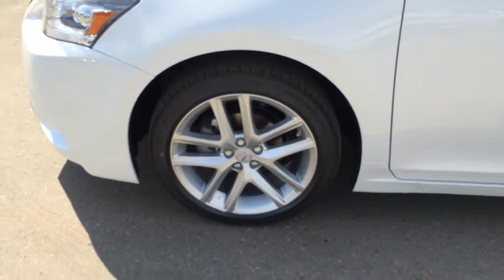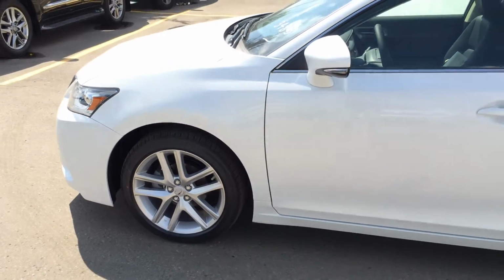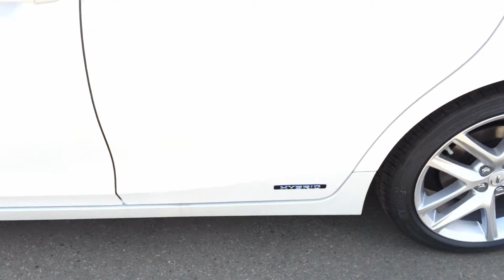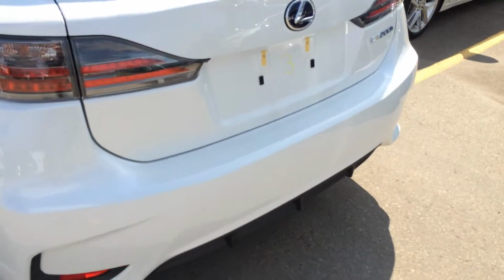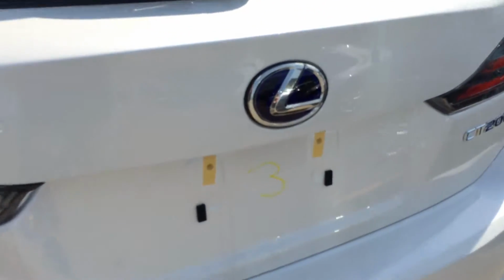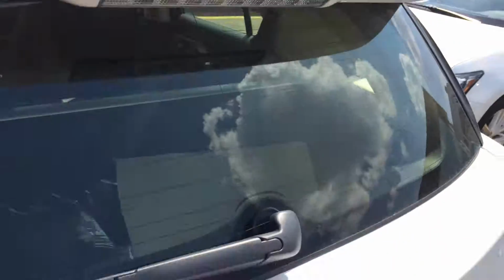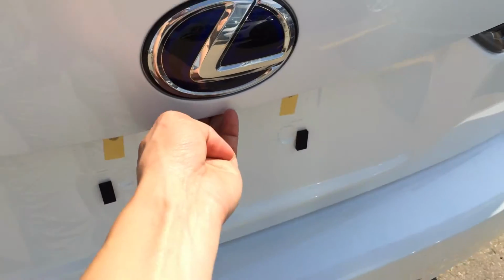Over 17-inch alloy wheels with wheel locks. You have keyless entry with smart access and key lockout prevention. Hybrid logos on your back doors. You have LED brake lights, LED license plate lights. You have your blue accented Lexus hybrid logo, windshield wiper, roof mounted rear spoiler with your light bar. Right here is a lever that will unlock the trunk.